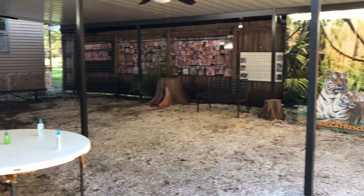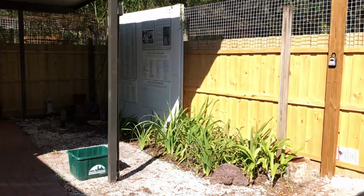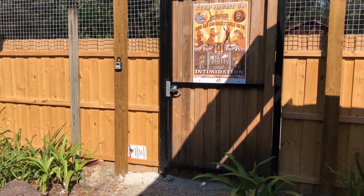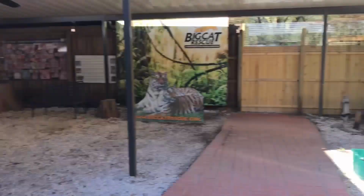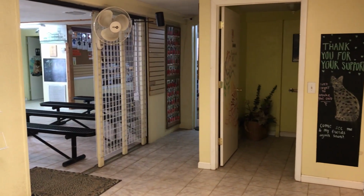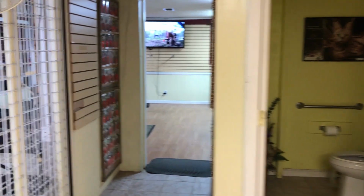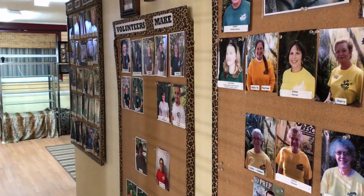And for right now, this area is still fenced in. And then we've moved the door to the tour path over here, so that's how they would get out to see the cats, and that door is always locked. But we might change it so that this door here becomes the locked door to the cats, and once you go out that door, you're just on the property. We'll see how that goes. This is where you can meet all of our volunteers.